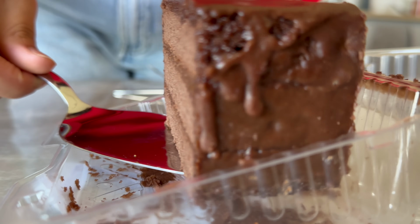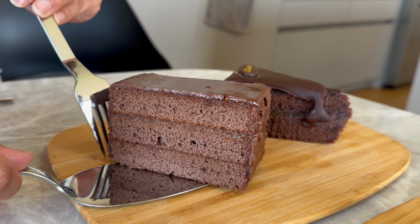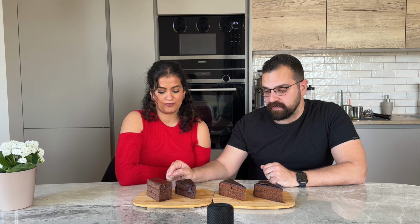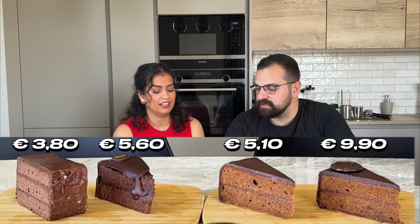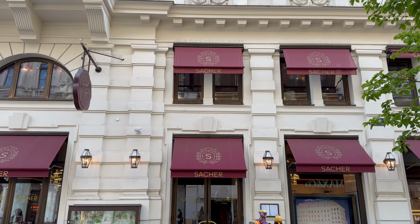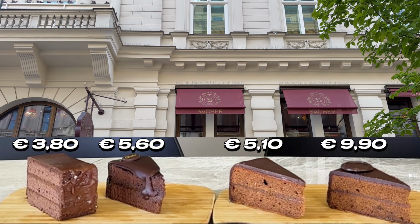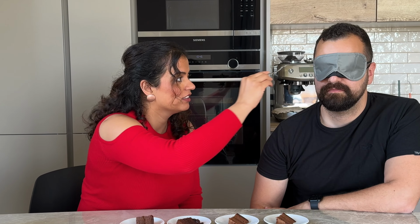And last but not least, we have the one from the supermarket. It's a Sacher cake in a rectangular shape. It has one layer more than the other ones. Also, the ganache is not evenly coated with chocolate. But for the price of €3.80, not bad, right? They're gorgeous. And we will do a blind tasting. We can figure out if the Sacher Torte is really that delicious that it's worth the €9.90. Okay, let's go. Feed me some cake.